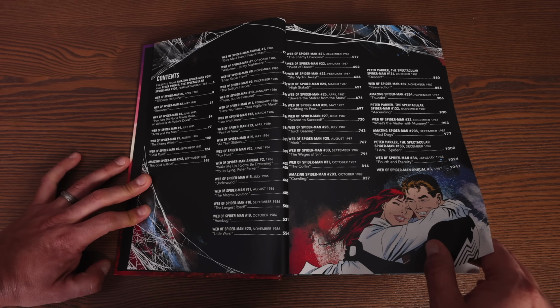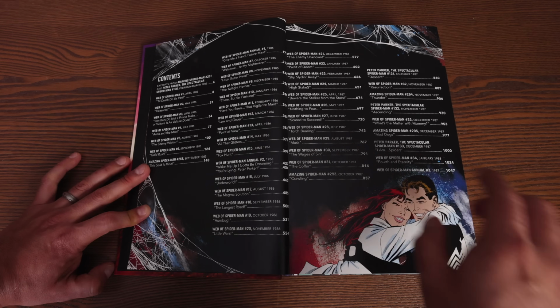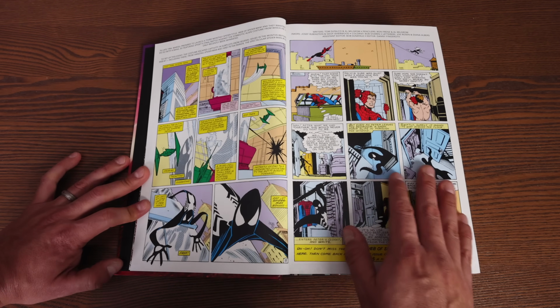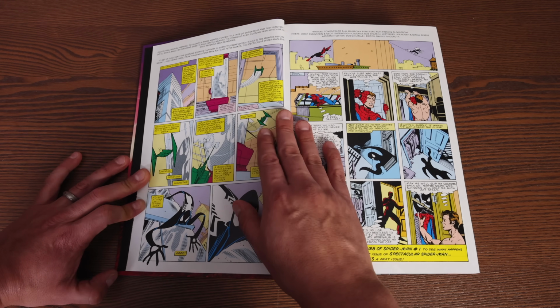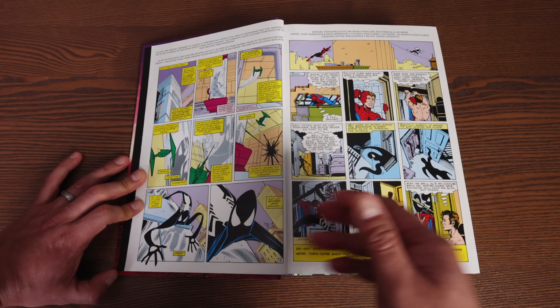Table of contents right here, breaking down where you're going to find each of the issues and when it was originally published, as well as what it was originally called. And it does kick off with material from Amazing Spider-Man 261 and Spectacular Spider-Man number 100, which is, of course, the symbiote costume.